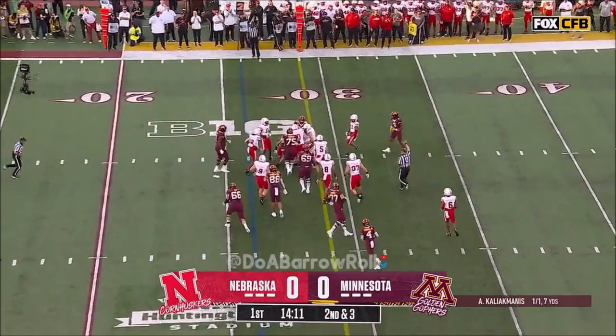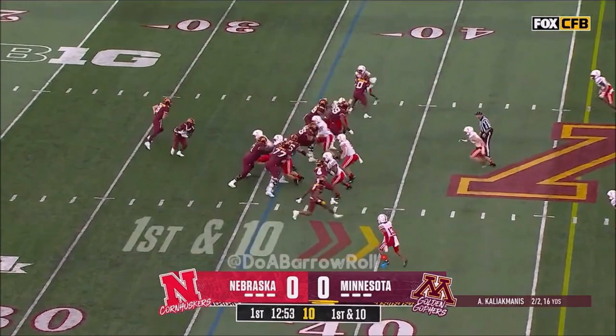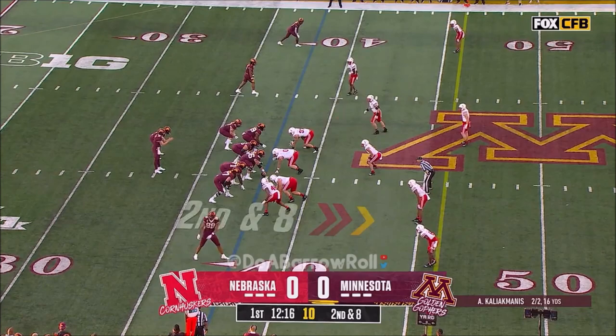Minnesota. Kaliak Manis out of the shotgun. He'll throw it underneath, and it's caught. First down and 10 at the 36. And they'll give it to Tyler, looking for some space, and he's at the 38-yard line. Opening drive for this Minnesota team.